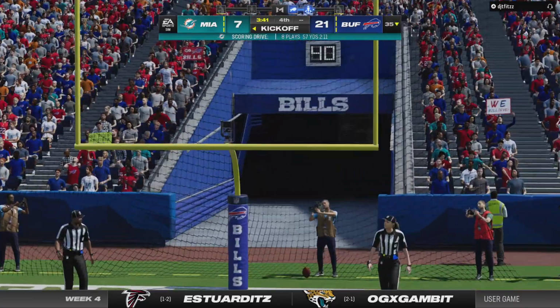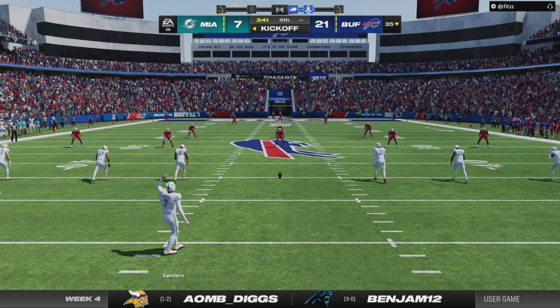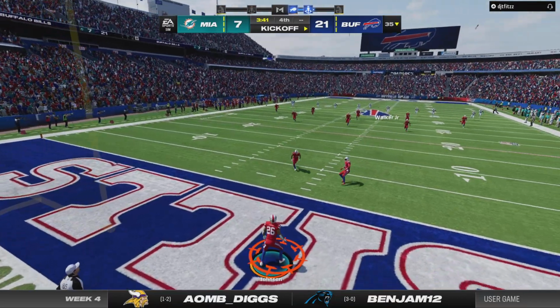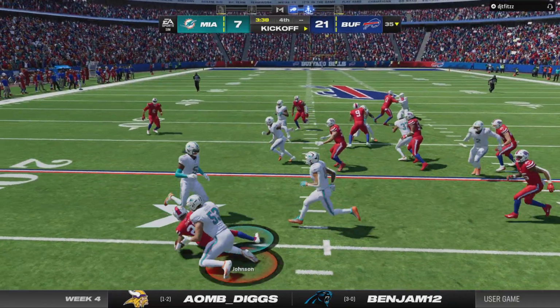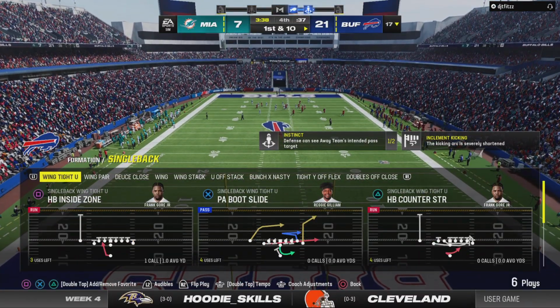Extra point up and good by Sanders. And they'll cut the lead to 21-7. Now after the touchdown, ready to kick it away is Sanders. Out of the end zone comes Johnson. And he will be brought down here inside the 20. Good coverage as he's dropped at the 17.